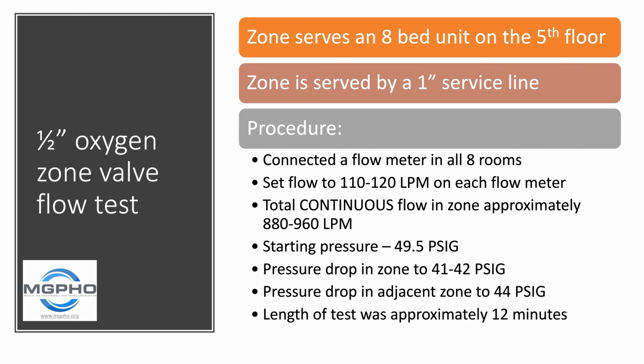All right, so we wanted to share with you an actual flow test that we performed at a facility on a 1/2 inch oxygen zone valve. That particular zone served an 8-bed unit on the 5th floor of the facility, and that was served by a 1-inch service line on that floor. So the procedure we used was just to take flow meters, connect them to an oxygen outlet in all 8 rooms, and then we set each flow meter to a continuous flow of 110 to 120 liters a minute, and that gave us a total continuous flow of around 880 to 960 liters.